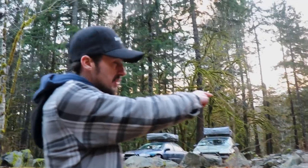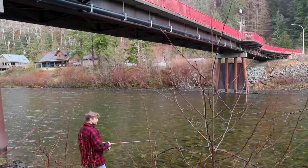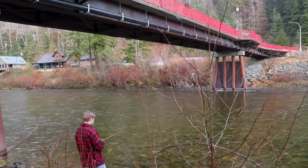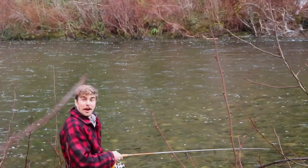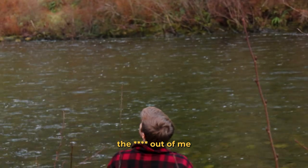So. I see two things. Big rocks. Yep. And a bridge. And I see a bridge. Oh, you're so mad. I'm gonna leave Josh a snack. Well, I just think it's funny, Logan. Like, you always make... You guys scared the shit out of me.